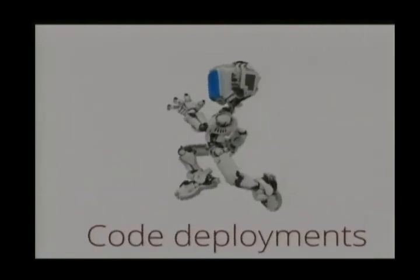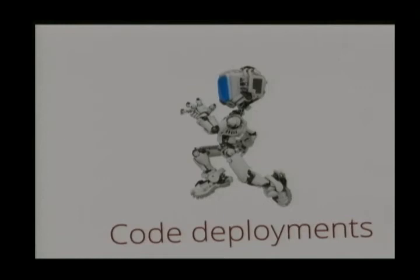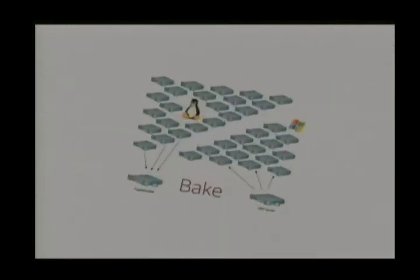So the next thing that we do is code deployments. Oh, wait a minute. Let me go back for a sec. The two boxes on the left. Once those servers come up with their base image, the Unix server is connected to Puppet Master. Who here knows Puppet? Who uses it? Okay, if you're not using Puppet and you have Unix servers, you should. Or use Chef.